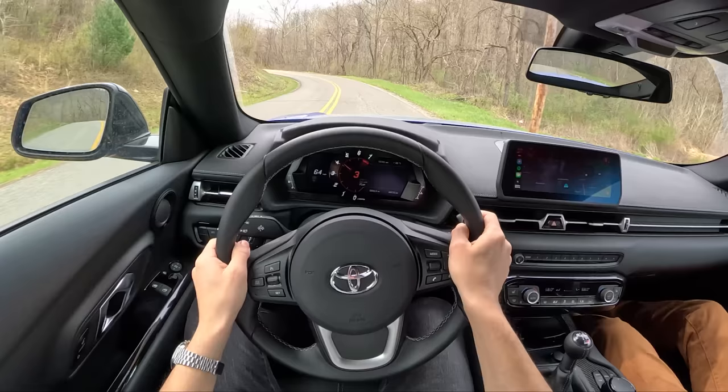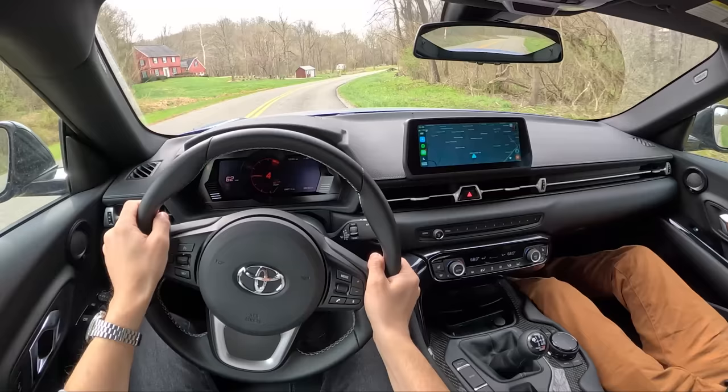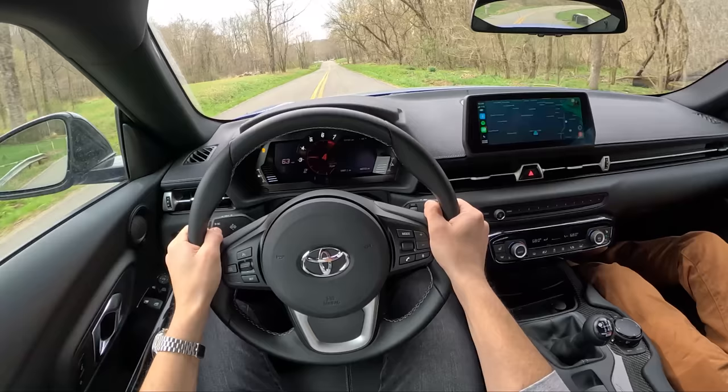And these things are so fast on track. I'd say if you want the fastest Supra, get the auto. You want the most enjoyable to drive Supra, this manual, it takes the cake.